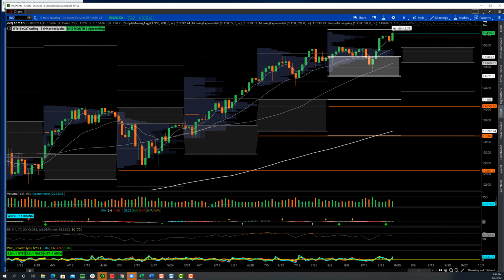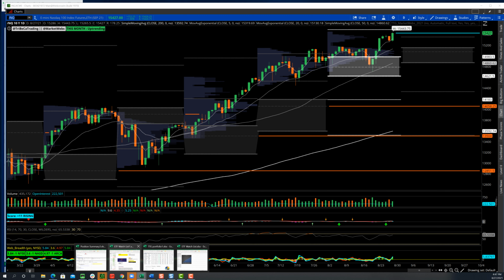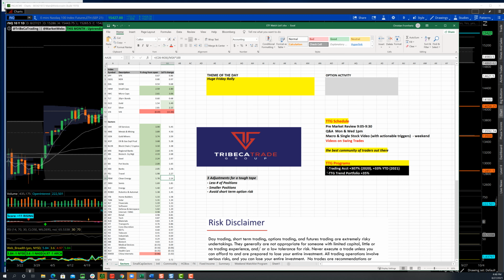So here's Nasdaq as well, out to new highs. When we go through the list of the performers for the day, not the usual suspects. I mean, look at the move in energy stocks. Also, metals and mining were up 4.5% today. Gold miners were up 3.6% today. And the oil and gas was up 5%.